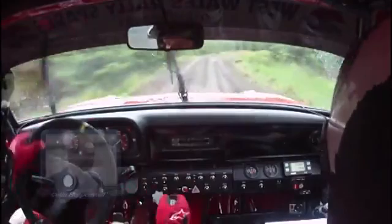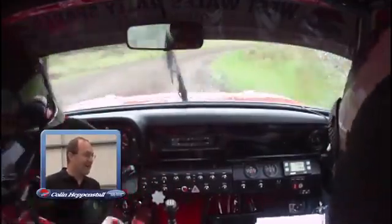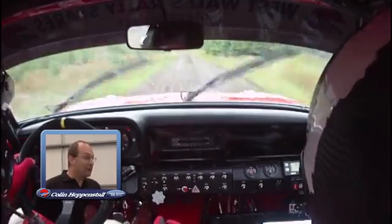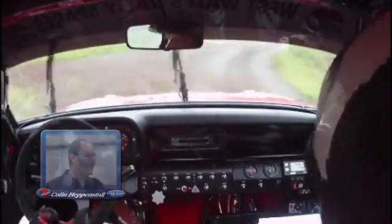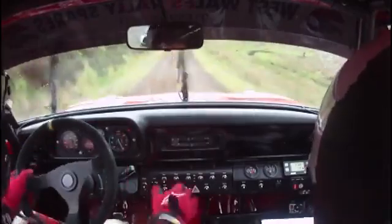6 right plus half long. 215. Slow in. 1 right short, sudden turn, square left. Sudden. Stop your pitch. 16. 1 left over bump, don't cut, and 4 right tight.